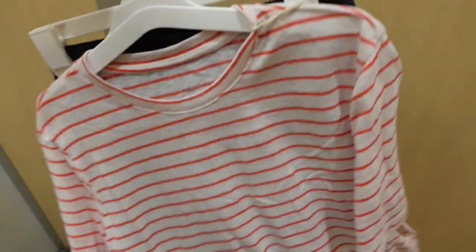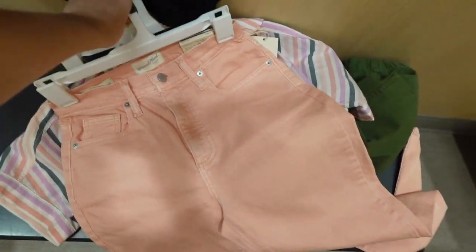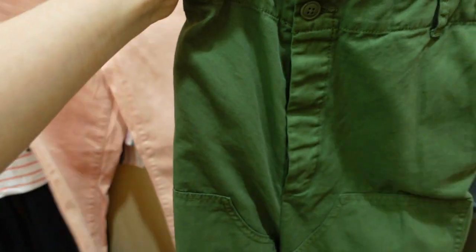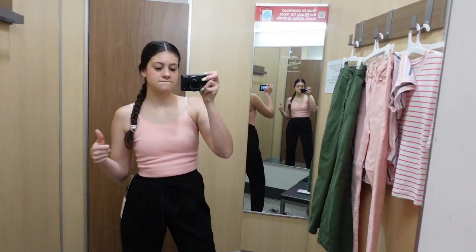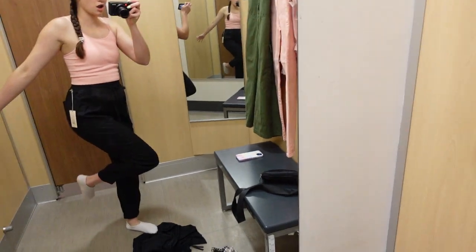Okay, here's the outfits my mom found for me. I have this with some black pants we're gonna try on. I have these with this top. Cute. And then I have these pants. So let's try these on real quick. So far, so good. These are super cute and comfy.